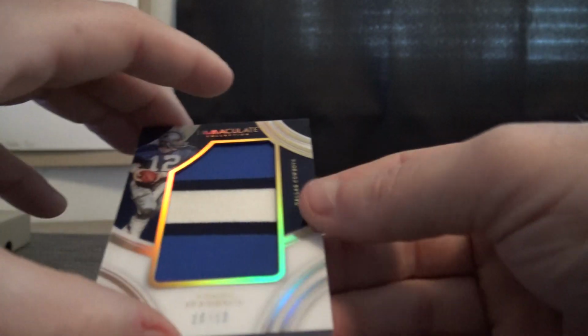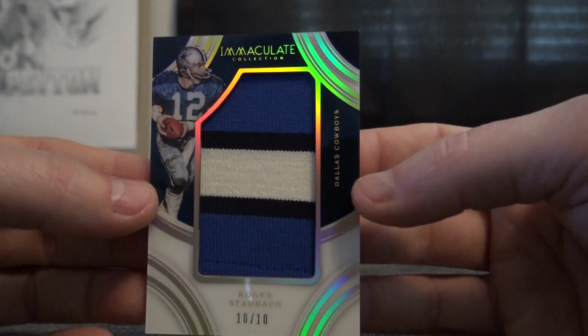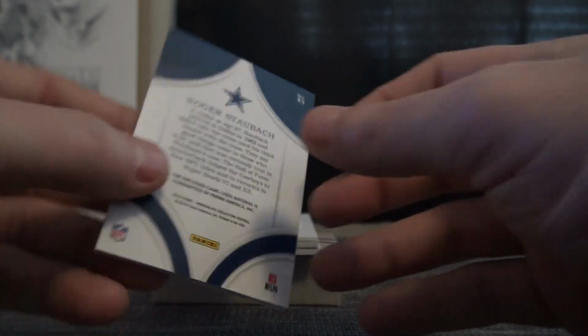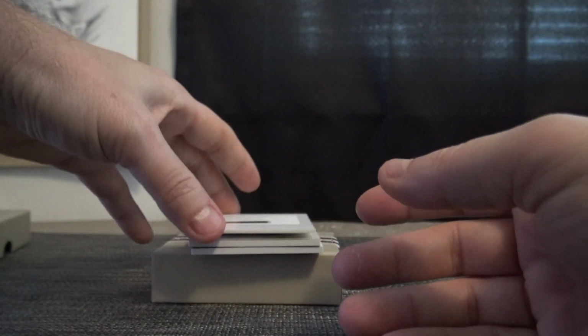10 of only 10, jumbo patch. Roger Staubach. Is that game used? Yep, game used. Pretty cool. Jumbo patch of Roger.